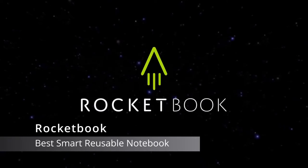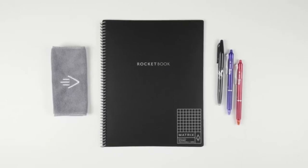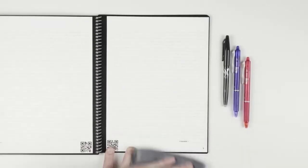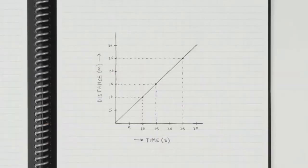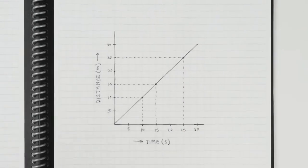Introducing the Rocketbook Matrix. It brings the space age to the graph page. Like other Rocketbook notebooks, you can write, scan, and erase your pages when you use any pen from the Pilot Friction line. Friction ink firmly bonds to the page in seconds, but with a little water, wipes away like magic.